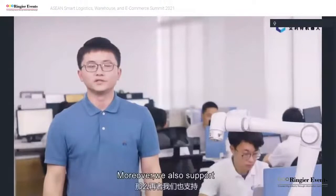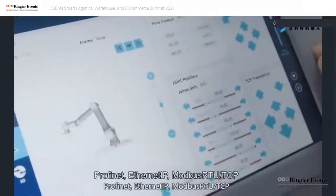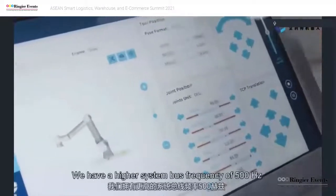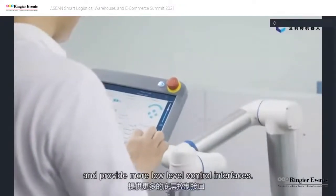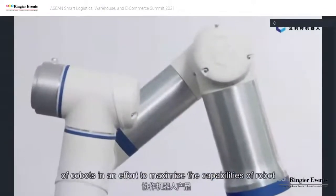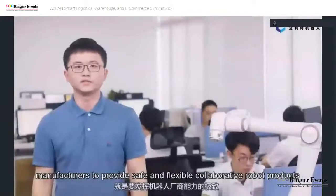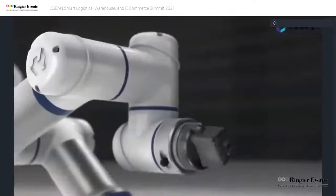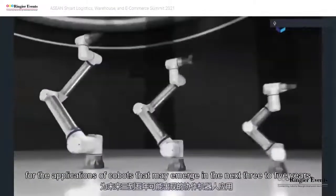Moreover, we also support Profinet, EtherNet/IP, Modbus RTU, TCP, and other mainstream fieldbus communication protocols. We have a higher system bus frequency of 500 Hz and provide more low-level control interfaces. We define the CS series as a platform-level product of cobots, in an effort to maximize the capabilities of robot manufacturers to provide safe and flexible collaborative robot products that are the simplest to use. On this basis, we help our clients and integrators to lower the threshold for deploying cobots.